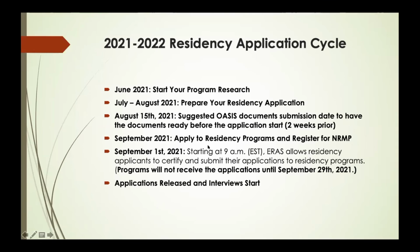In September 2021, apply to residency programs and register for NRMP. I think this year, September 1st, 2021, starting at 9 a.m., ERAS allows you to certify and submit your application to residency programs. Programs will not receive the application until September 29th, because after that they will receive the MSPE, and then they will review your application. But you can send your application from September 1st. Just make sure to read this, the application to certify and submit.